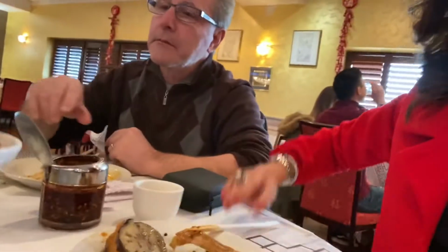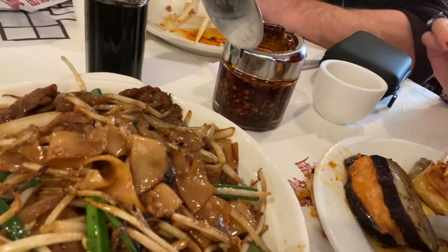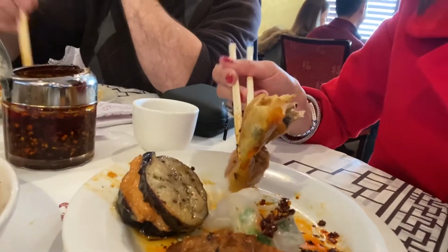So this is beef flat noodles. It's so good. These flat, wide noodles are a typical Hong Kong dish. And oh, it smells yummy. So right here is the inside of the dumpling. And I promised to show you how we eat.